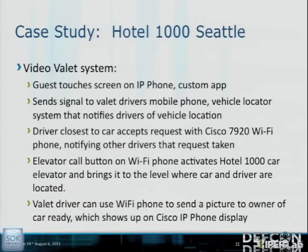So the video valet system is pretty cool. The guest sitting in the room basically hits a button on their Cisco phone. Everything is automatically routed. The valet guy has a Wi-Fi VoIP phone. He knows exactly where to go to get the car. He takes a picture of the car once he's picked it up, and it goes directly up to the hotel guest's phone, and he knows that his car's ready.